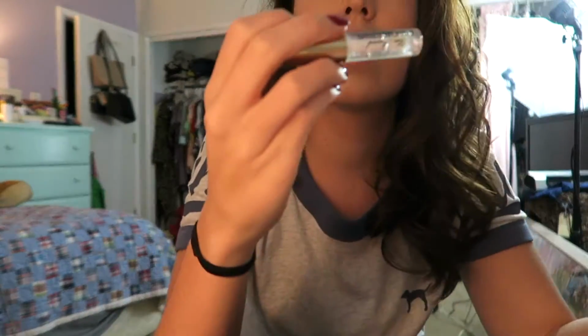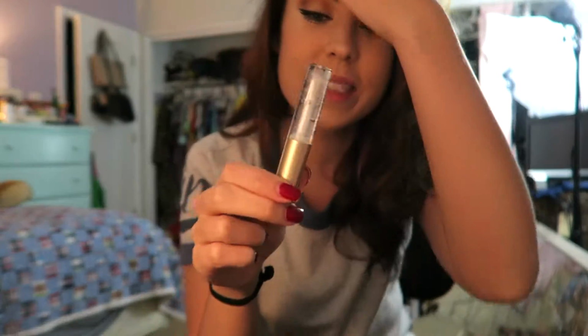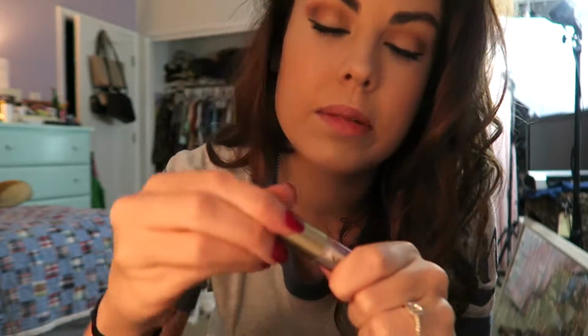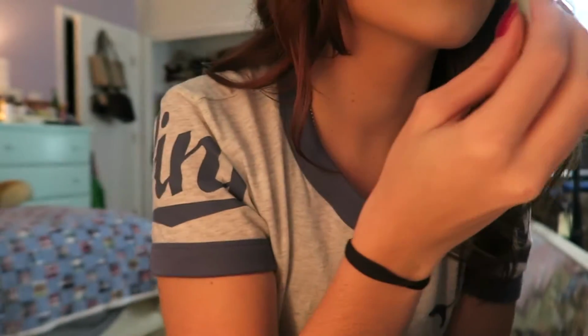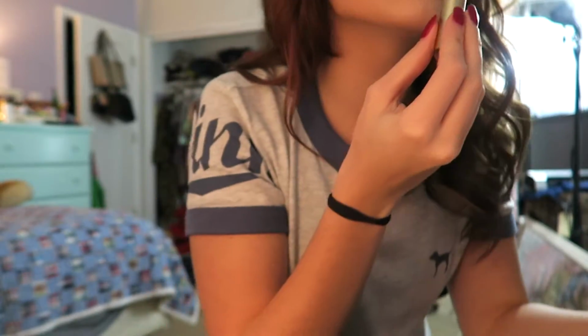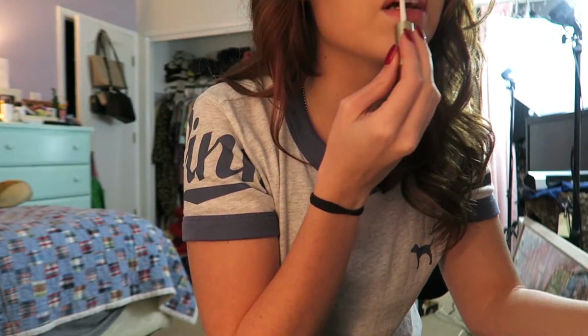Next I have the Too Faced Lip Injection Extreme. This is my second Too Faced product besides my Better Than Sex mascara. Never heard of this, Turbo Power Supreme Plumping Lip Gloss. I'm not gonna put any on right now, or maybe I should, just clear. Maybe it'll do something by the end. Okay. First impression: it smells like that lip gloss you bought at Claire's when you were a kid, which, I don't know, that was just me.